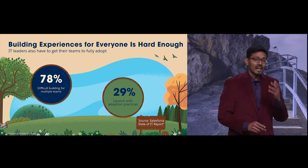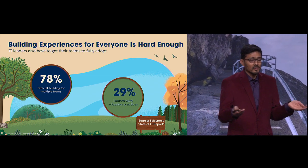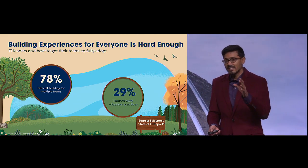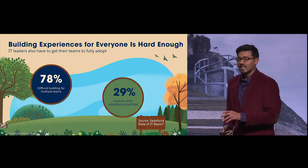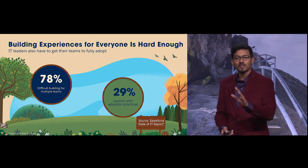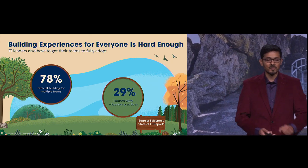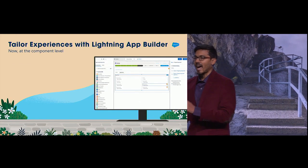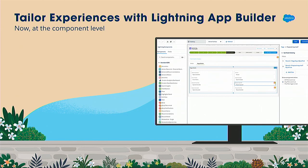Only 29% of IT leaders feel that they have just enough resources to do this adequately. And this is where Lightning comes in. Lightning helps you solve these problems by allowing you to quickly build applications, roll them out, and ensure engagement to have that business impact. The cornerstone for all this is Lightning App Builder. It's a world-class tool with which you can build applications, pages in your applications, customizations, and roll it out.